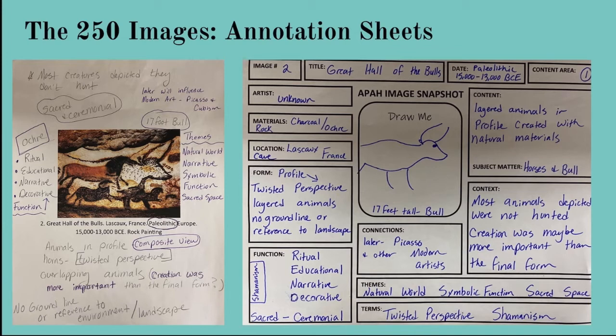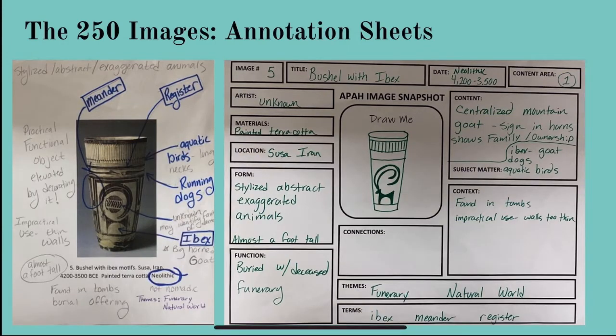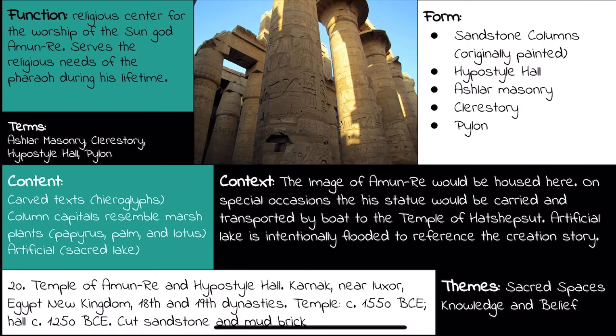Then in class, we spend quite a bit of time using this template to organize their notes so they understand form, function, content, and context. Also understanding themes and terms that would be associated with each piece. So we do spend quite a bit of time in the beginning really focusing on how to take good notes. Then eventually I have my students work towards creating these snapshots.